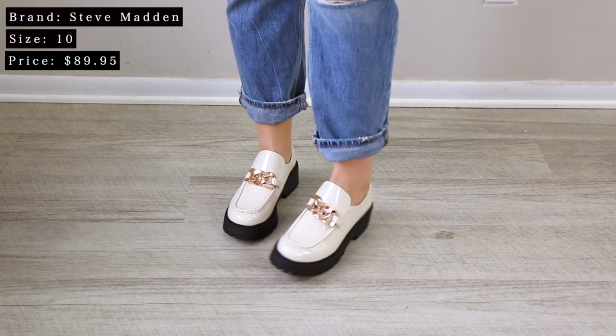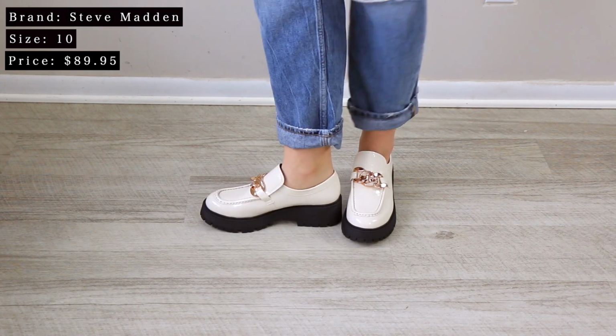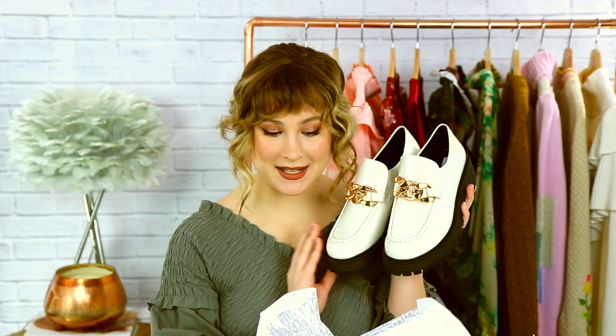I love this ivory color, and especially with this rose gold chain. I think these were actually pretty reasonable. These are the Malvern loafer in the size 10, and these are $89.95. For a pair of shoes, and especially from Steve Madden, I do think that that's a really good price. I think they were on sale.